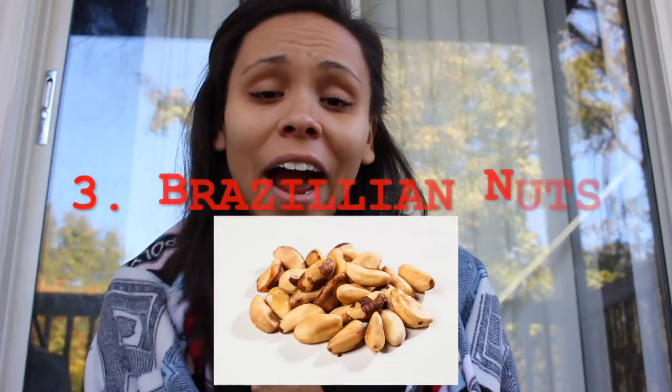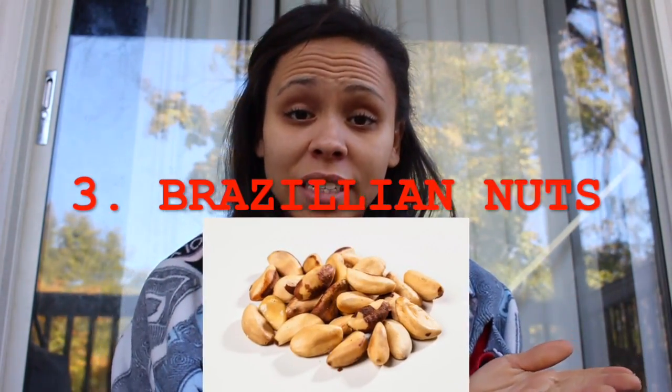The third food that I have is called Brazil nuts, and they're these little triangular shaped nut type things. I'll put a picture up on the screen. They sort of don't have a taste. They're easy to eat, and you don't need to eat a lot of them in order to get the nutritional needs or value from the nut.